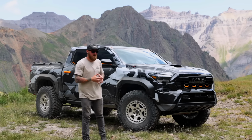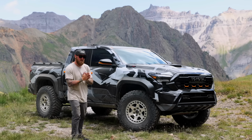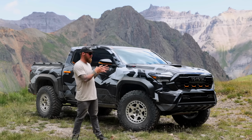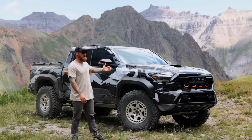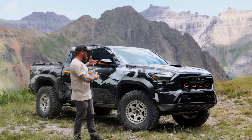What's going on, everyone? Back with another episode of Stuff and Things, and my 2024 Tacoma, it's looking a little bit different already. I'm currently up in the mountains near Ouray, Colorado, and I've spent the past 5 days out here really base camping out of this truck, and you'll notice I don't even have a tent or really anything done to this. The truck looks a little bit crazy right now because I did wrap it, of course.